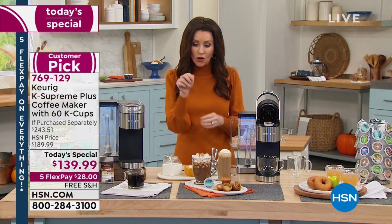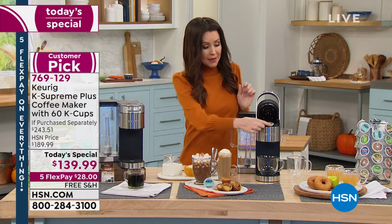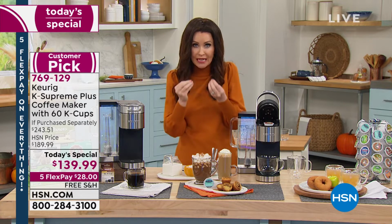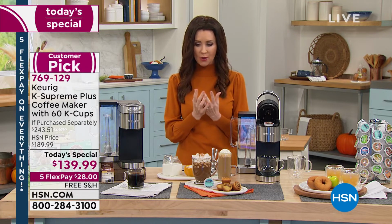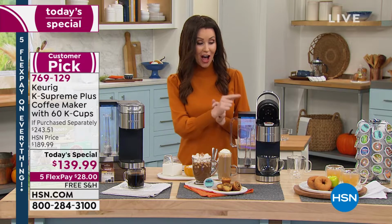They have one single hole that it pokes into your coffee, and it still makes a great coffee. But this actually pokes 5 different holes, so it gives you that stream that's truly soaking all of the grounds in your coffee, in your hot cocoa, in your hot cider.